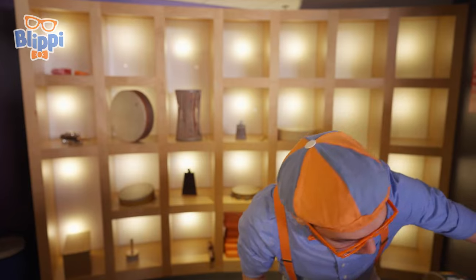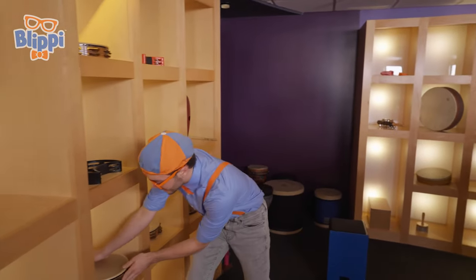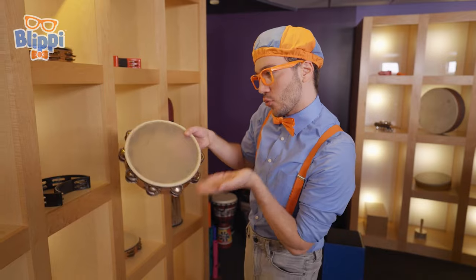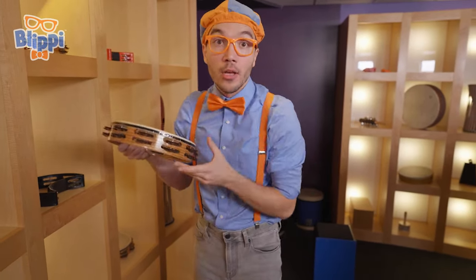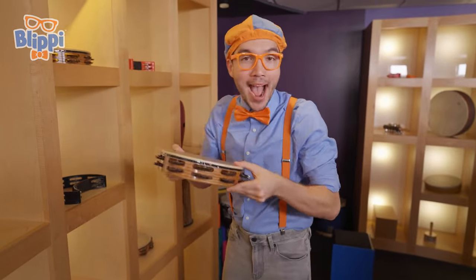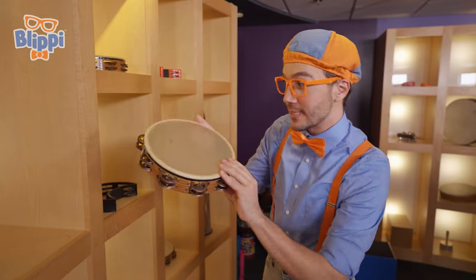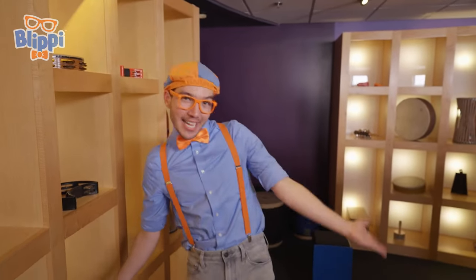Whoa! I wonder what things we can use to make beats and really fun drum sounds. Whoa, look at this! This instrument, it kind of looks like a drum, but it has all these little things on the side. Yeah, so when you shake it, it jingles and rattles. This is a tambourine. Whoa! And I love playing tambourines. They make such a fun sound.